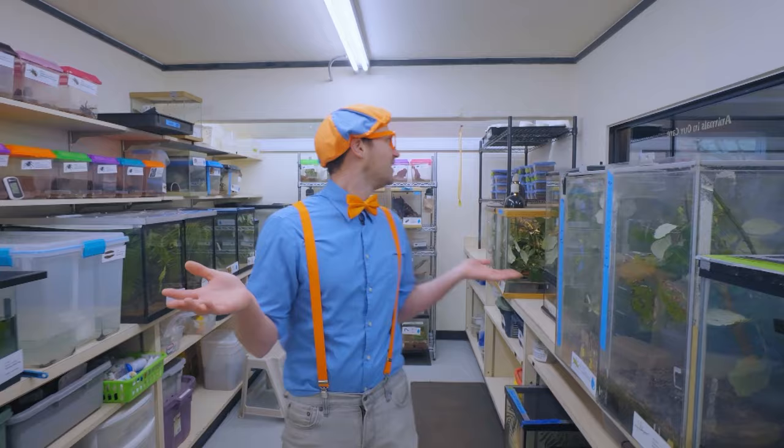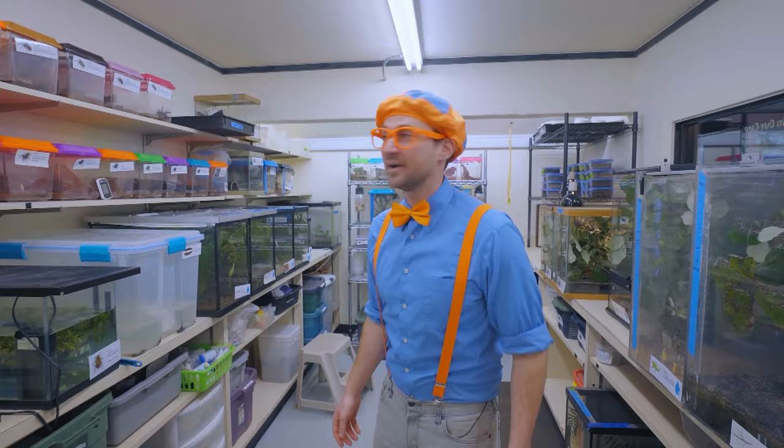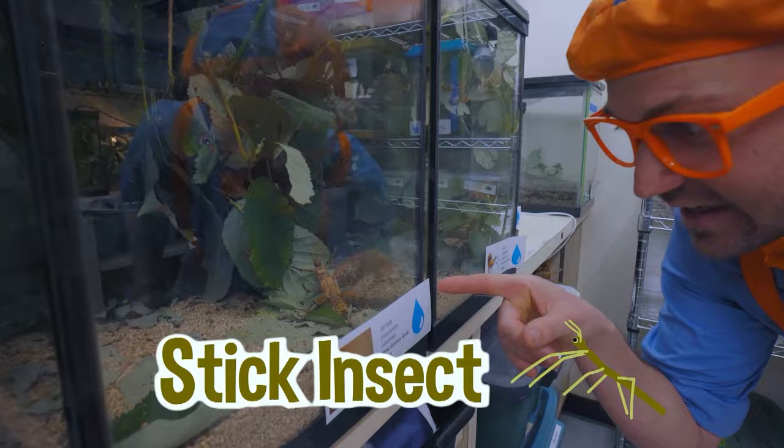Whoa! Look at where I'm at. I'm at Bug World Lab. Yeah, this is where all the bugs hang out and eat and sleep. Yeah, this is where they primarily live. Whoa! Looks like a lot of tarantulas up there. Whoa! And down here, a stick insect. A New Guinea stick insect.